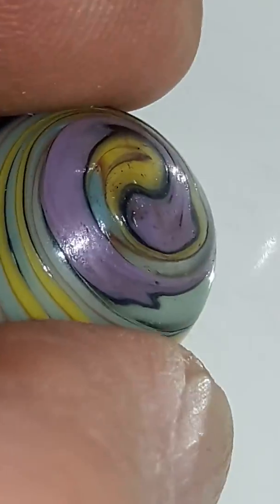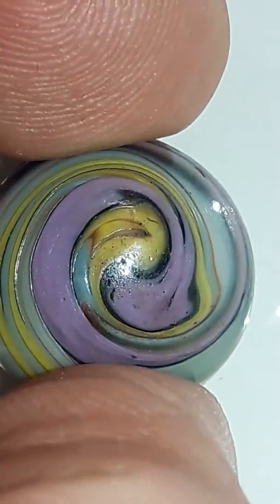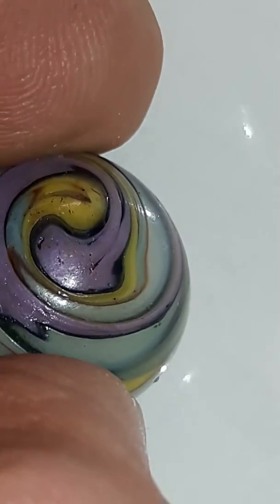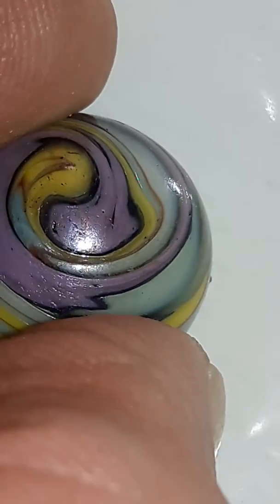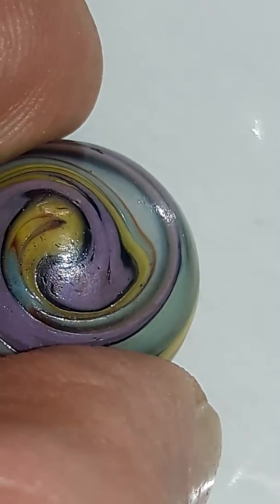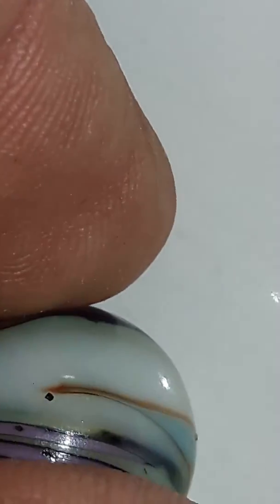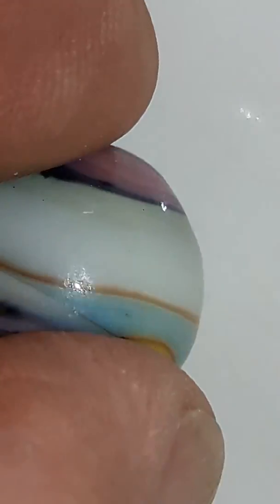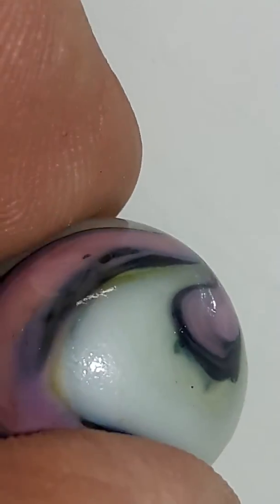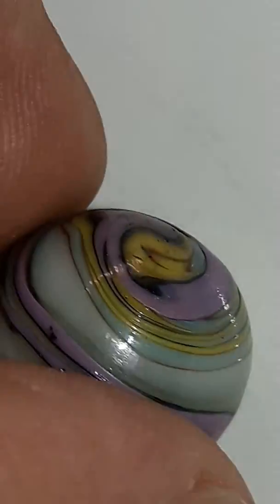How many colors we got? We've got yellow, purple, blue, red, black. Black, 1, 2, 3, 4, 5. Plus the white and the clear. And then when you blend, we get some orange. And there might be a little green that pops out in there. Look at that. Boom. This is like a 6-color.